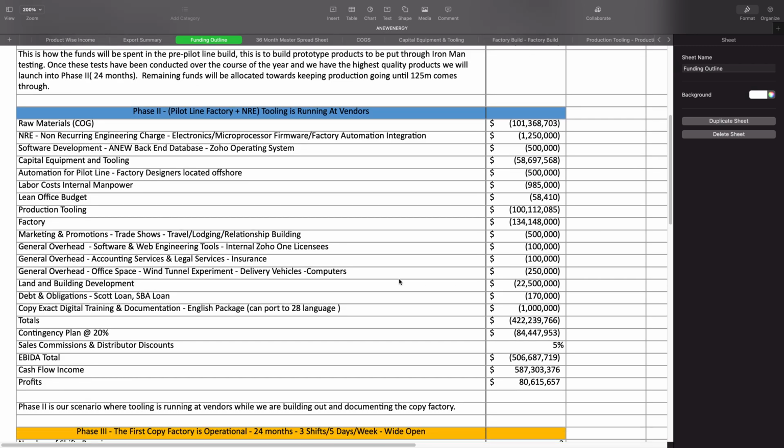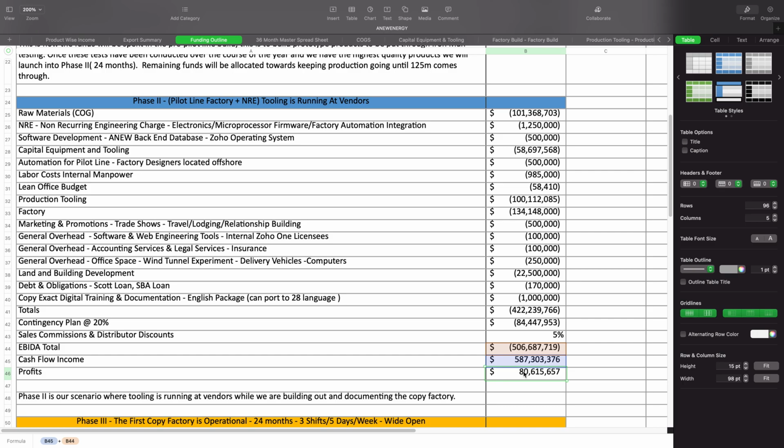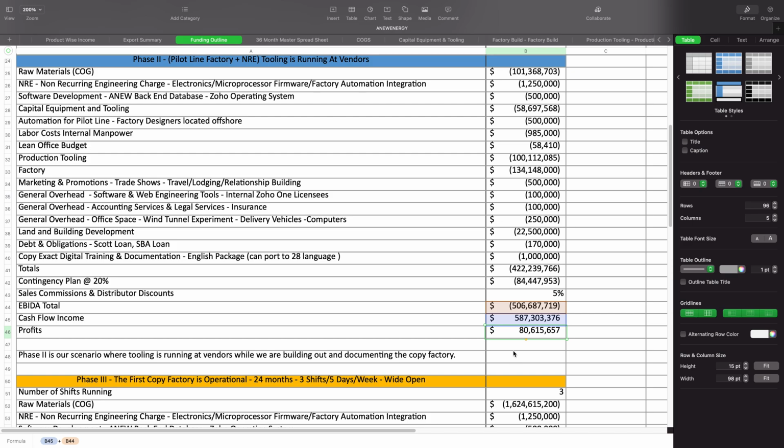This is pretty exciting where we can put a positive 80 million in the bank after 12 months of running at vendors. So some of this cash flow will be limited because we don't have the high-speed robotic factory built.